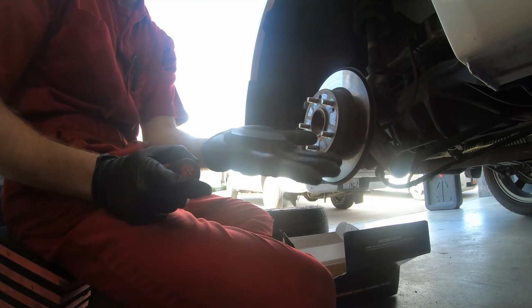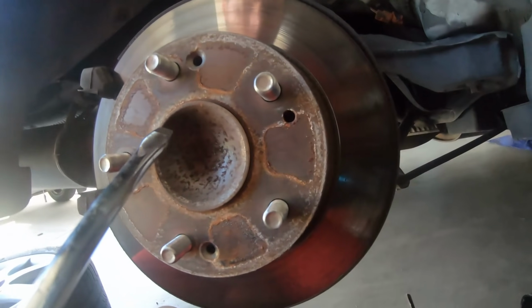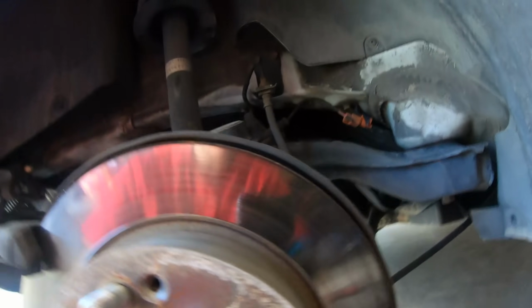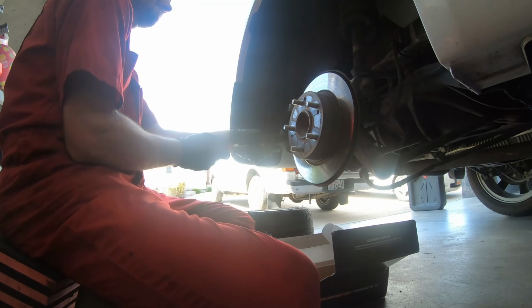Overall pad condition, plenty of life left on them. There are some grooves in this rotor and a crack right here. And some cracks right here, so definitely good to get that replaced. There's another crack. There's one. Yep, plenty of cracks. Definitely want to replace this rotor. Okay.